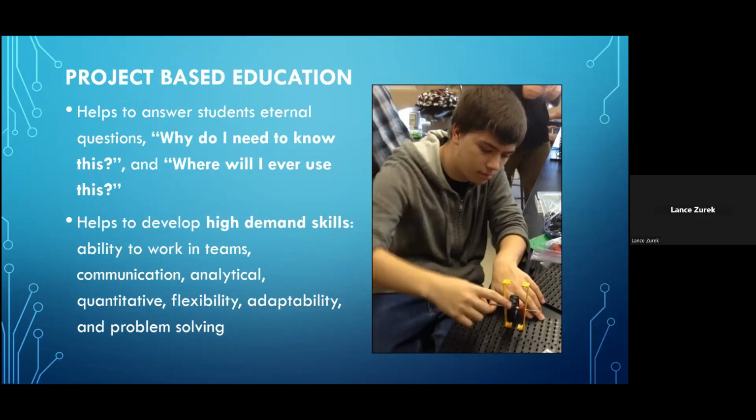So when students ask, why do we need to know this? It's usually because the subject matter that they're being presented with might come across as too abstract or obscure to ever be useful in their lives. But instead, with this project-based approach, students get to see firsthand and really understand why these things are necessary to learn and why they're useful. The concept of working in these small groups to solve these project problems also helps students to develop the high-demand soft skills that employers look for. Again, things like communication, analytical skills, quantitative skills, flexibility, adaptability, problem solving, and so on.